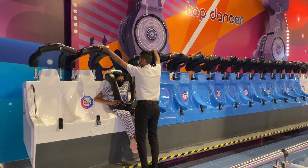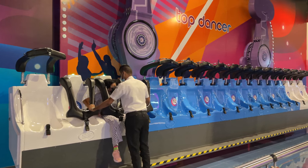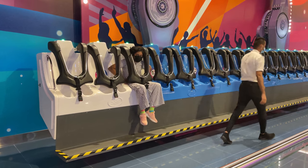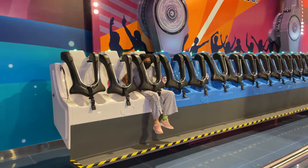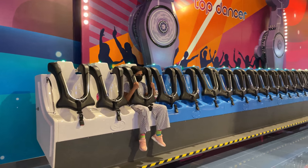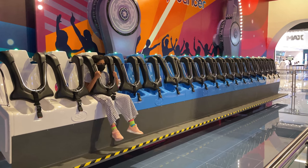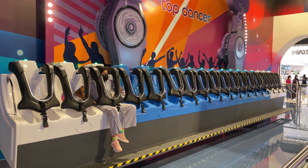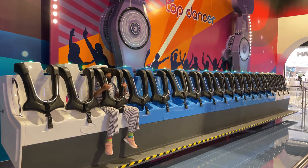Now the swing will start. It's going to start. Here it goes.